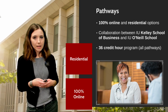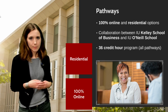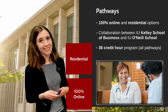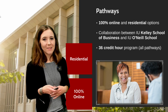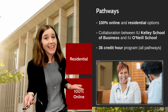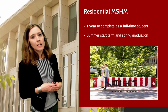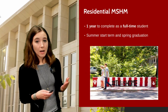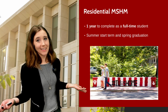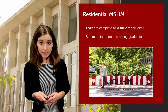So we have, as you can see here, both an online and residential option. I talked about the collaboration between the two schools already. The MSHM program is 36 credit hours, so pretty accelerated. And you can complete it, depending on how many classes you're taking per semester, in as little as 1 calendar year. So with a residential option, again, you can complete it in 1 year, and the program starts in the summer and you're done by spring.